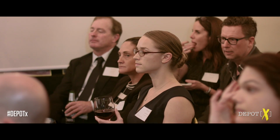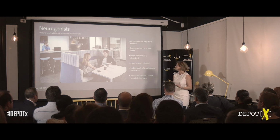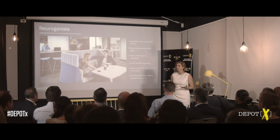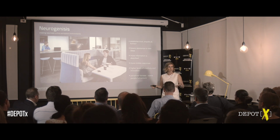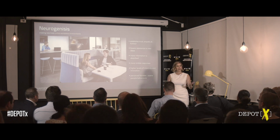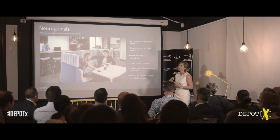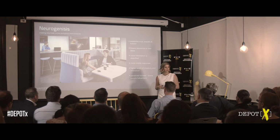More information is going to be absorbed, so we're going to actually retain more information in these types of environments. We're going to have more nimble responses, so we're going to be much more agile and active in terms of our thinking. We're going to have higher levels of creativity and innovation. Who doesn't want that? And we're going to have a perceived fairness, which opens up people's behaviours. So we're going to see behaviours starting to change by the fact that we've got these active workplace environments and we're encouraging people to move around and their brains are being built and challenged.